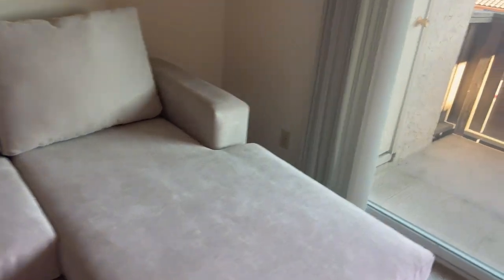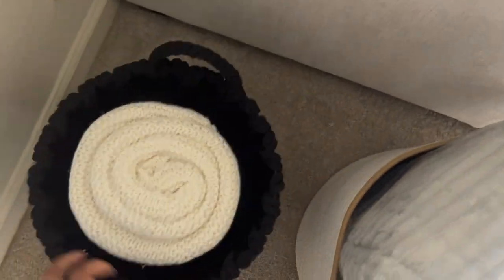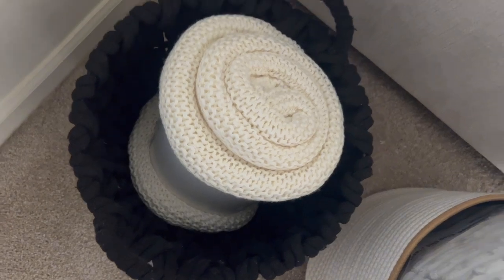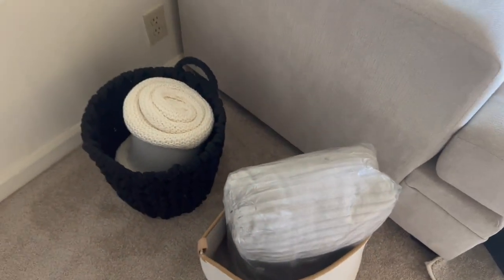So I have some space to put either a lamp or a tall plant over here. And then I'm trying to decide between these two, but I really love this black basket. This one is more durable. This fabric is wrapped around wire, so it's more durable, a little bit heavier too. And then that one is just like basic. So I'll decide, but I'm just gonna leave it like that for now.